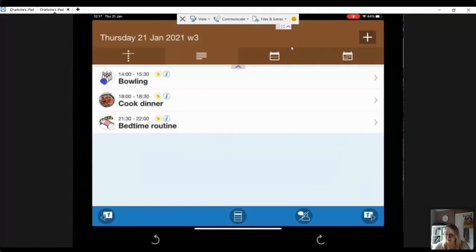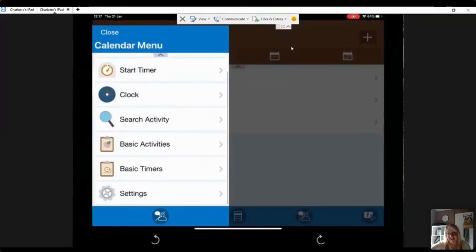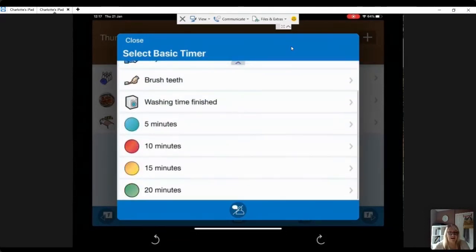So I think we've gone through the basic functions on activities. You can go through the settings and you can add in things like timers to activities. So if you've got someone who needs a little bit of a reminder to brush their teeth for 2 exact minutes, there's a timer set for brushing teeth. If you want to add in a timer for 20 minutes of tidying a bedroom or cleaning a kitchen, by all means, add those things in.